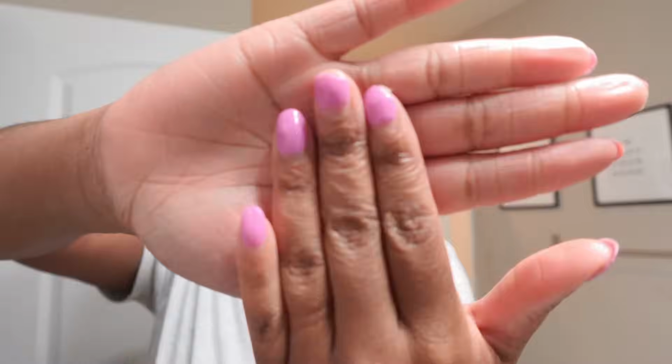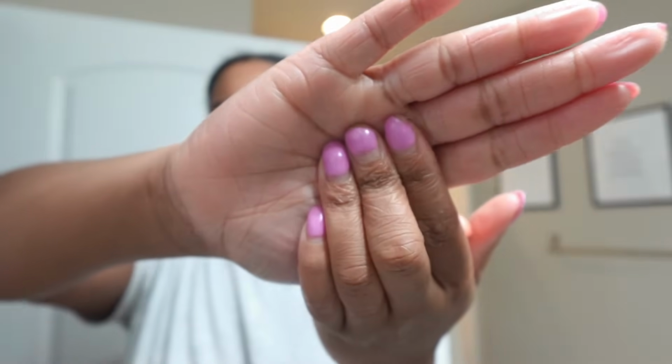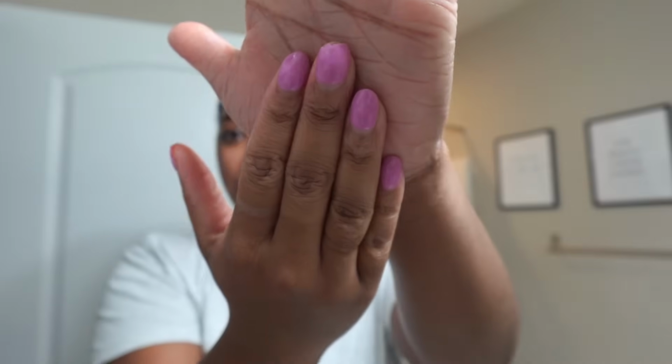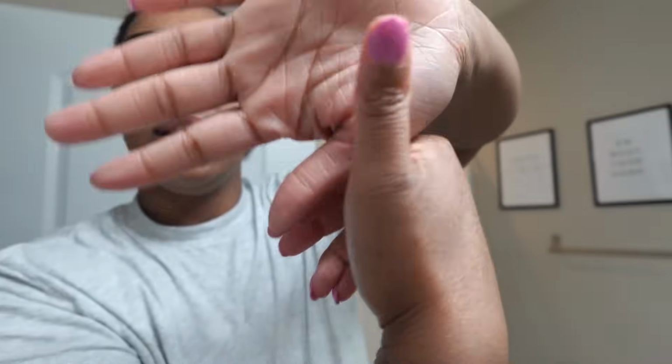Oh, we're going to get our nails done today because I got my nails done maybe like 2 weeks ago, and this was probably like the worst nail set I have ever had. The reason I don't like it is because all of the nails are like different sizes. Look at this thumb, girl.